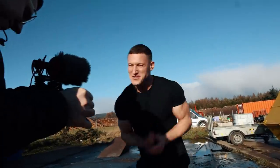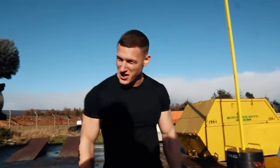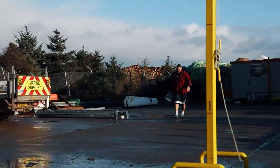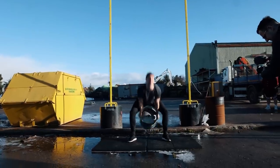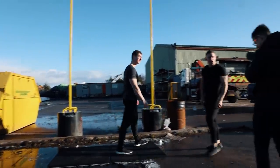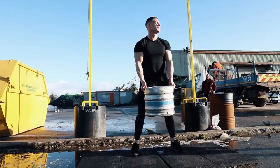So satisfying when it hits the floor. This is the dark side of strongman, what you don't see, having to drag the keg back. Use your legs.